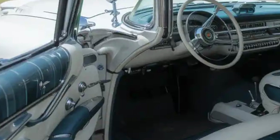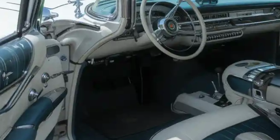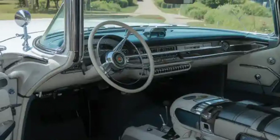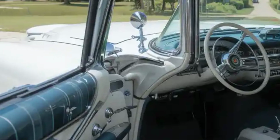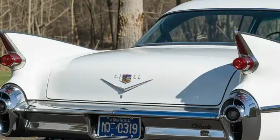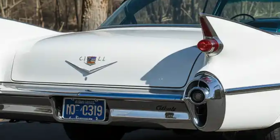Moving inside, the 1958 Cadillac Coupe was the definition of luxury. Back in the day, Cadillac didn't just build cars, they built rolling palaces. The interior was plush, spacious, and packed with features that were way ahead of its time. Soft, premium leather covered the seats, while the dashboard was adorned with chrome accents and high-end materials. The driver was treated to a wide, elegant instrument panel with beautifully designed dials and gauges.